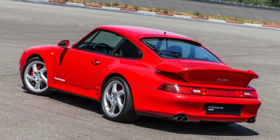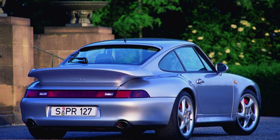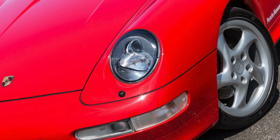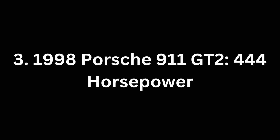With a jaw-dropping 408 horsepower and a mind-boggling 398 pound-feet of torque, the 993 leaves no doubts about its power. Brace yourself for an adrenaline-pumping 0 to 60 miles per hour acceleration in just 4.4 seconds. And if that's not enough, hold tight as it effortlessly reaches a top speed of 180 miles per hour. Number 3. 1998 Porsche 911 GT2.